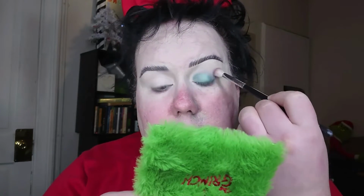shade. So all I'm going to do is apply, and then I'm going to go ahead and go through and kind of just start to buff out the edges a little bit. I might actually even go in with a clean brush. I think I'm just going to swipe the product on and then go in with just a clean, blendy brush just to take the edge off.